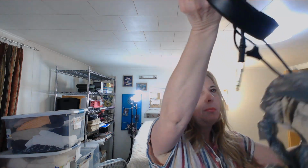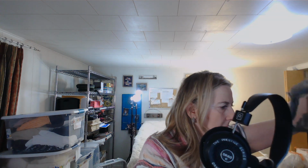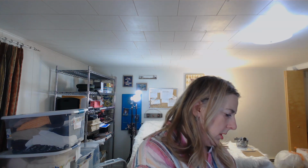All right, so this is a Prestige Series Grado Labs headphone set. And he has this as number 128. So then I would scroll up here on the spreadsheet. Grado Labs SR60E wired headphones, tested and working. My son knows how to test headphones. $100. He put tested, works very clean.